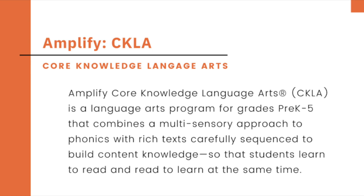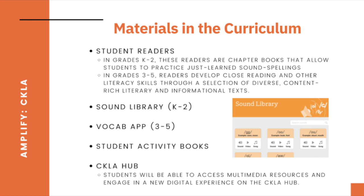I'm actually going to share with you a resource that you can go in and see exactly what your student is learning. So in CKLA, you can see that there are student readers. Those look a little bit different in K-2 than they do for 3-5. K-2, they're like mini chapter books, and they are built with words that the students are going to be able to decode and read based on what they've learned in the curriculum. And then third, fourth, and fifth grade, it's going to be really like a chapter book that they're reading, and it's going to have lots of different content based on what unit of study they're in. The students are able to listen to it on the CKLA hub that we're going to talk about in just a second, or they can read it out loud with partners, or their teacher might choose to read it. They look at reading those student readers in lots of different formats. In K-2, they also have access to a sound library.